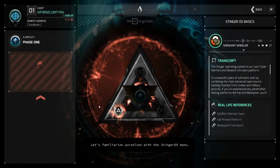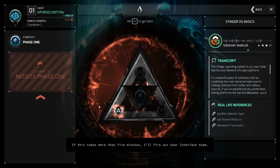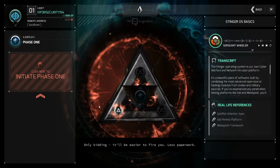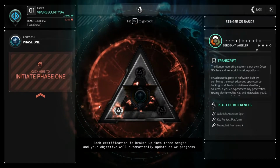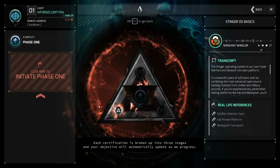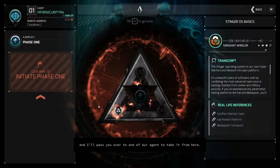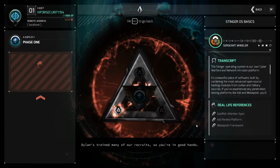Ready to get started? Let's familiarize ourselves with the Stinger OS menu. If this takes more than 5 minutes, I'll fire our user interface team. Only kidding, it'll be easier to fire you. Less paperwork. Each certification is broken up into 3 stages, and your objective will automatically update as we progress. Click Initiate Phase 1 on your left panel, and I'll pass you over to one of our agents to take it from here. Dylan's trained many of our recruits, so you're in good hands.